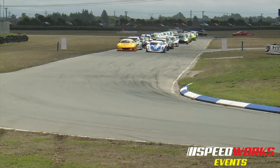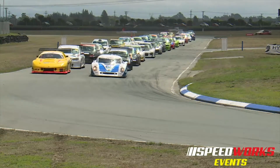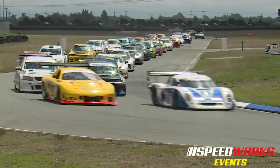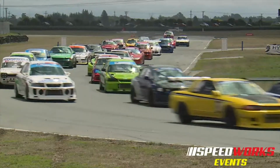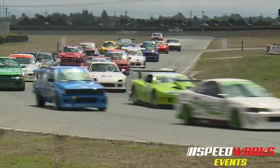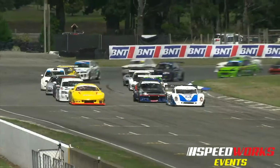Cars too. Anything's available to run an OSCA or GTR NZ. So how many got in the field altogether? I'm pretty sure there's 36 out there. 36. So, unfortunately, a couple pulled out. Yeah, 36 is a pretty good number.